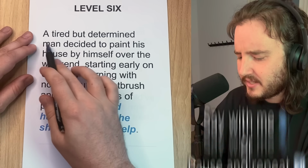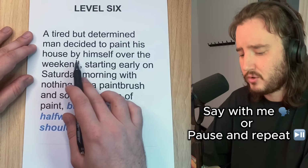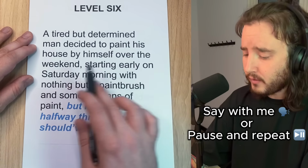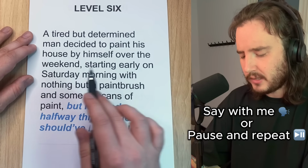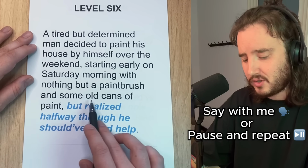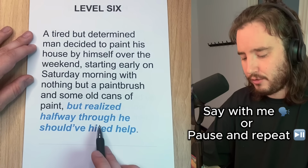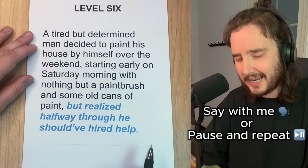A tired but determined man decided to paint his house by himself over the weekend, starting early on Saturday morning with nothing but a paintbrush and some old cans of paint, but realized halfway through he should have hired help.